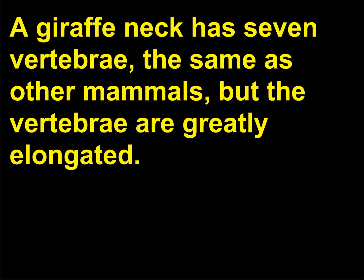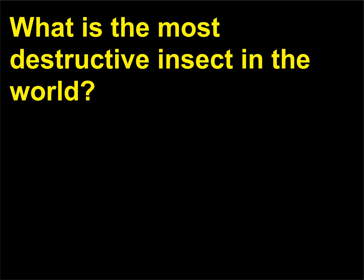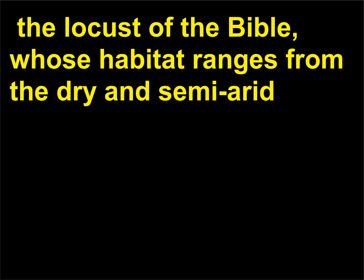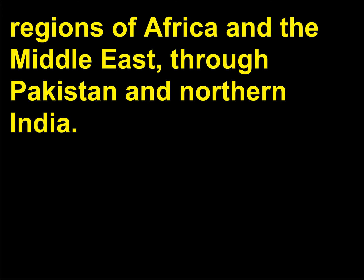What is the most destructive insect in the world? The most destructive insect is the desert locust, Schistocerca gregaria. The locust of the Bible, whose habitat ranges from the dry and semi-arid regions of Africa and the Middle East, through Pakistan and northern India.